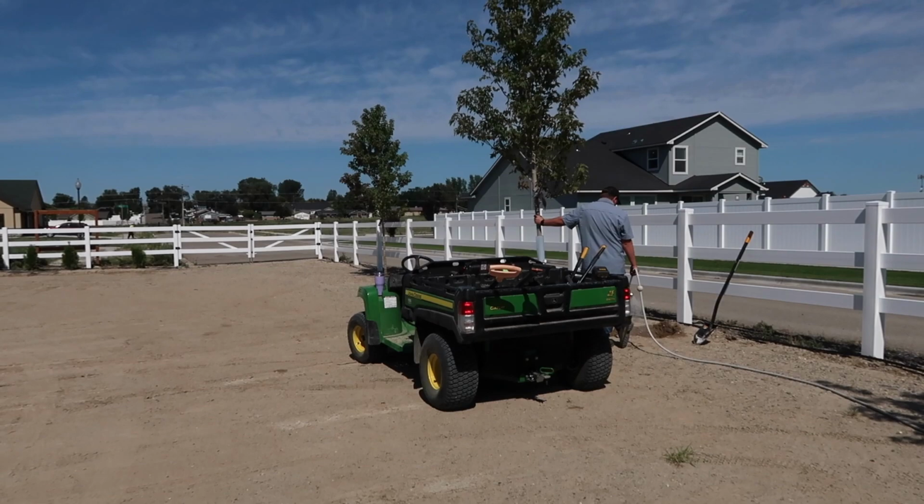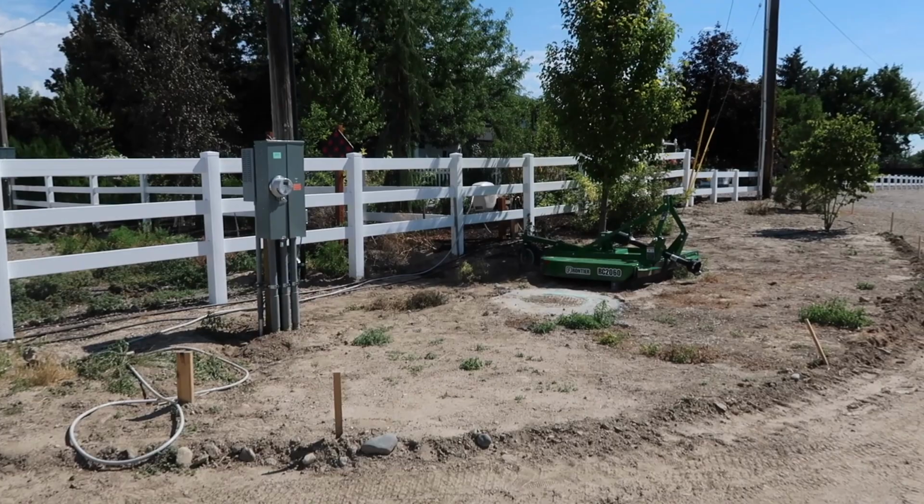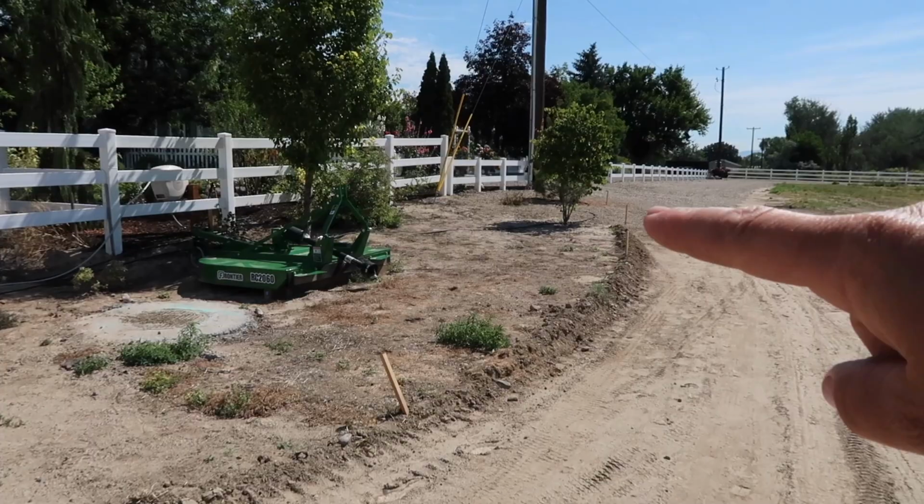But this area, there's a storm sewer, there's our electricity. You just really can't do much with this area other than just plant it lightly, which I think will look good anyway. Again, these poles will be gone, as will much of the fence line here, and all of this fence line will be gone as well.